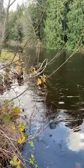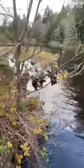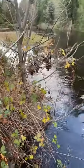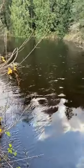Nice. So you can see all the folks who are out here are outfitted in their waders because they're pretty significantly deep there. Last week I was able to walk down there with just my tennis shoes on. So you can really see how the tide changes this habitat pretty significantly.